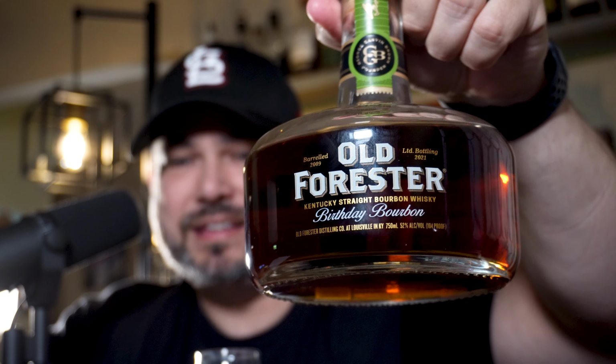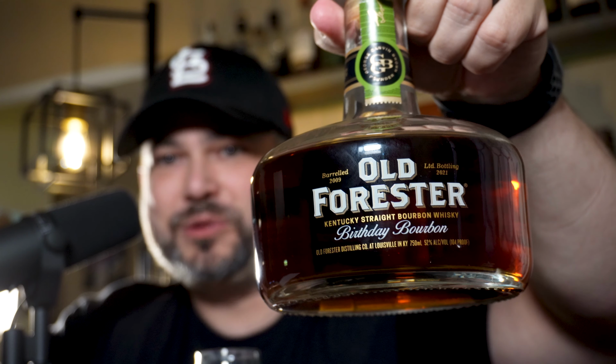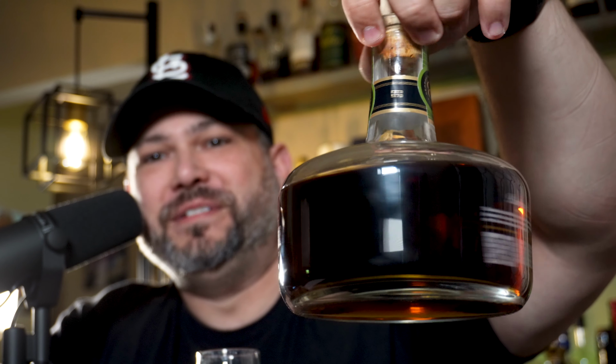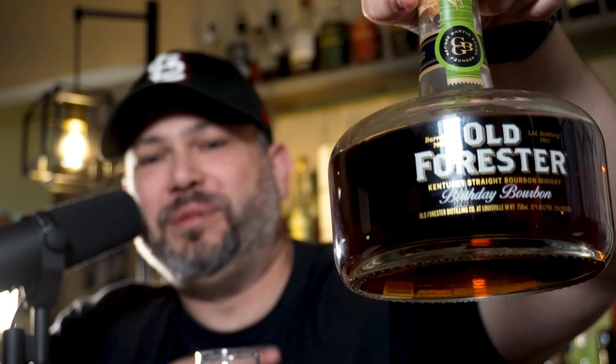So yeah, guys, what more could you want? This bottle is iconic. It's short, it's squatty, kind of like me. Everybody knows this bottle when they see it. Everybody wants this bottle. I absolutely love it for its uniqueness. To me, it's the quintessential bottle that you see and admire sitting on someone's shelves. For me, it's a 1 on appearance.